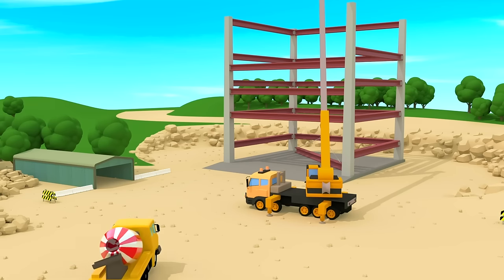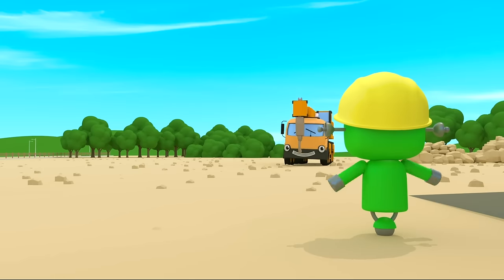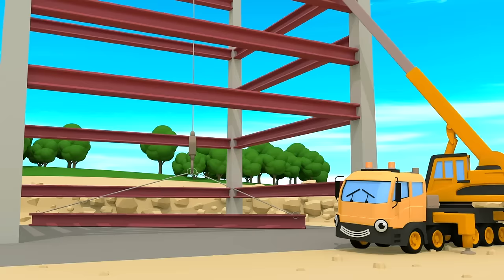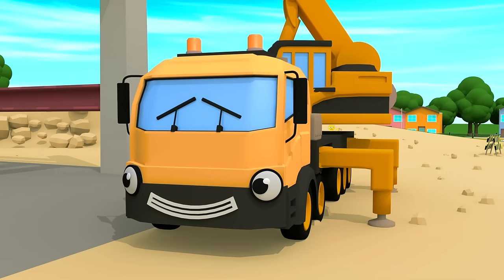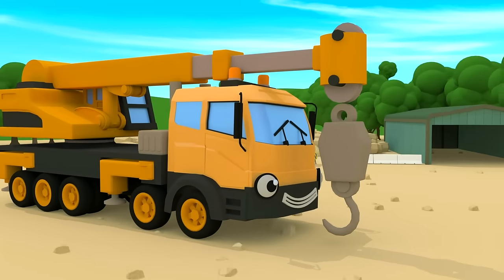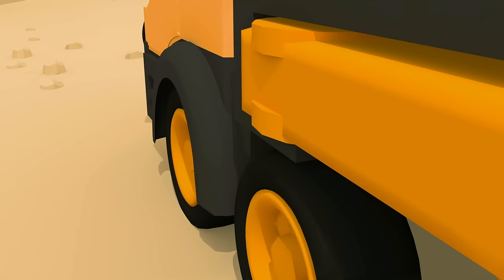On the construction site, they're building everywhere. But when the building gets too high, they all take extra care. If the job is not too tall, a ladder will do fine. But when they're building skyscrapers, they call in Caroline. Lift it high, high, high in the sky, Caroline.